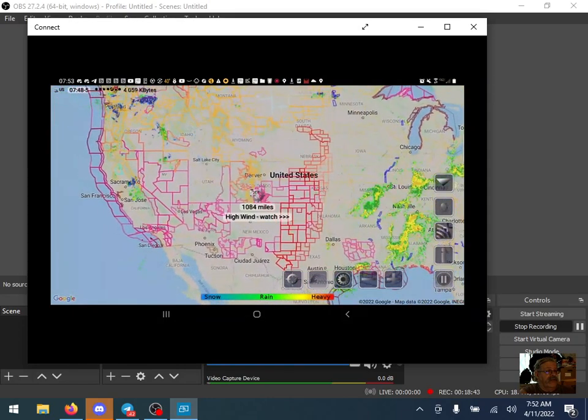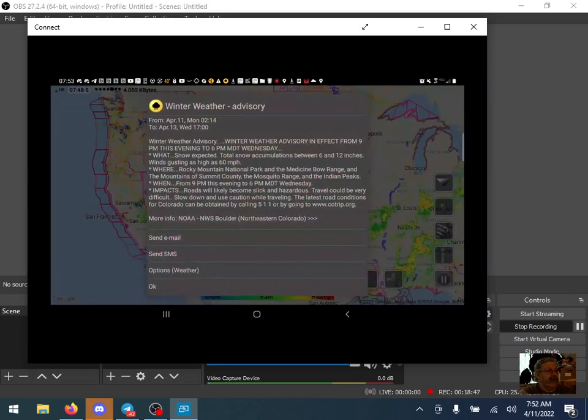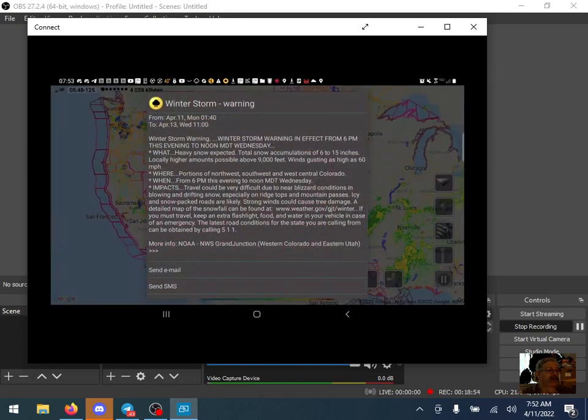Well, let's see what's going on up here in the Denver area. Winter storm warning. That's an advisory. I want the warning. There we go. Winter storm warning in effect from 6 p.m. this evening till noon on Wednesday. Snow accumulations 6 to 15 inches. Locally higher amounts possible, above 9,000 feet. So it looks like it's going to be a fun run across I-70 as well.